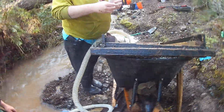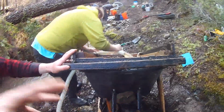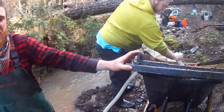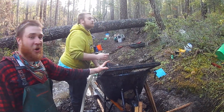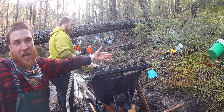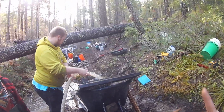I love that your whole setup fits in the wheelbarrow, everything goes in the wheelbarrow. There's actually a story behind this. I spent a month out in the Sunstone Desert camping in a van, and I built this classifier for gemstones, not for gold. I was keeping what was in the top of the classifier before. Now I care about what's going through it, so it's kind of backwards. It's a twofer. It's all about killing two birds with one stone, right?